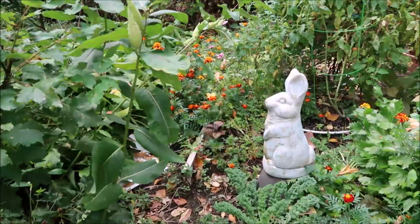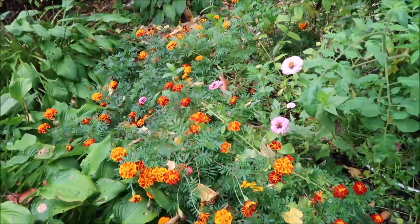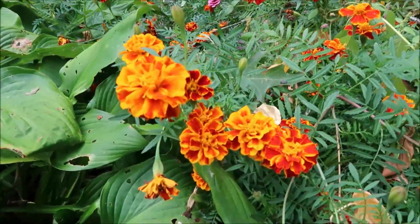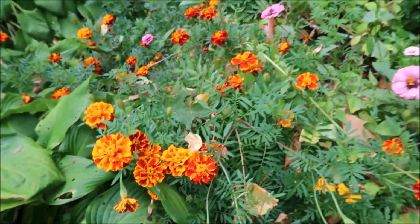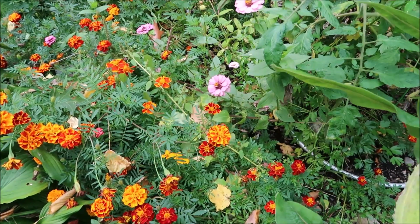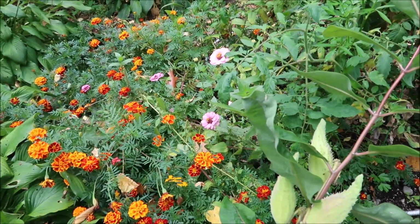And next year I'm going to get some more of these boxes and put them throughout the garden. They definitely produce some really pretty marigold flowers here. I think that they would have come up much bigger if they had more sun, but since we removed the tree that was shading this area, we should have more sun, and I think it will produce more flowers for us. So this is a good thing also.